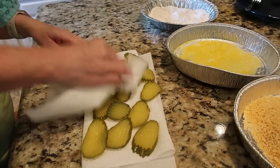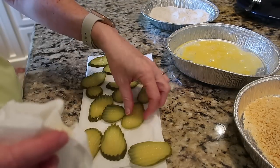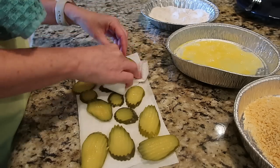I'm not sure if fried dill pickles are a southern or regional thing like the boiled peanuts that we showed a couple of weeks ago, but they're definitely everywhere down here. This was my first time to try to make them.